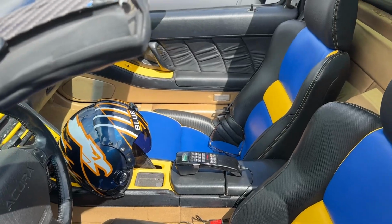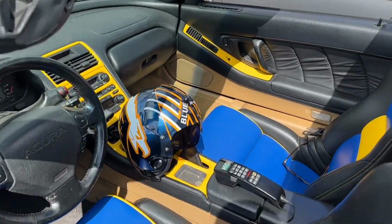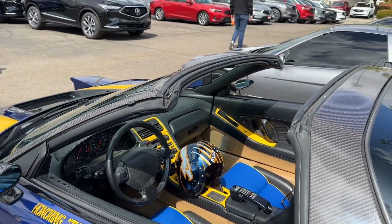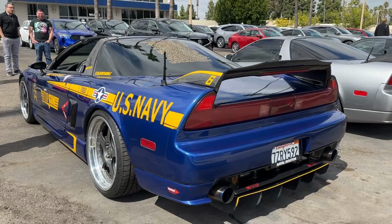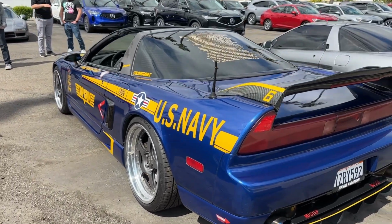Got the interior to match, and the helmet, and the NSX phone. Optional back in the day. Wheels, the HRE wheels.